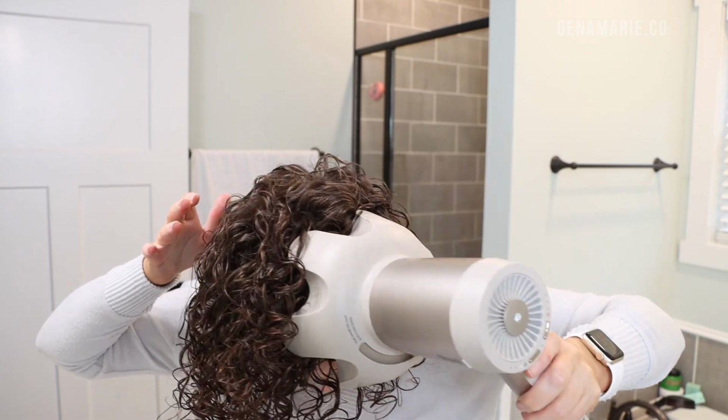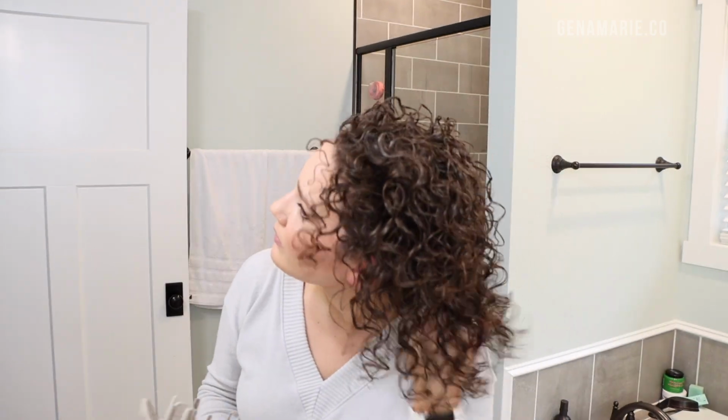Some people get more frizz with diffusing, but that can also help with volume. But as long as you are doing the right diffusing techniques, you shouldn't be getting more frizz with diffusing. I actually get a whole lot less frizz with diffusing compared to air drying.